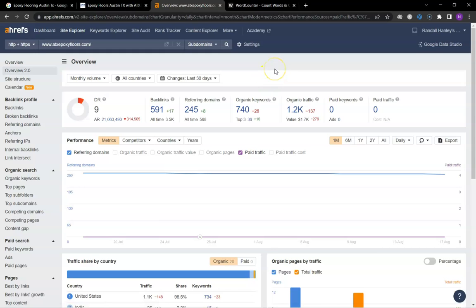So again, we have atxepoxyfloors.com, the #1 over there in Austin right now, and we can see that they have 1,200 people visiting their website monthly, and that's just off of those points that I pointed out to you, right? Let's say out of those 1,200 visiting your website, only 10% decide to pick up the phone for the service, or they want to call for a job. So let's say 120 people call, and then your business closes out, let's say only half of those. That's 60 new jobs a month. And that's just off of those 3 points that we talked about alone, right?